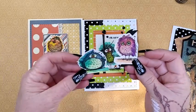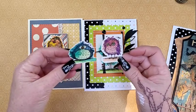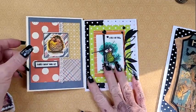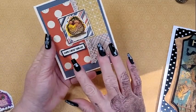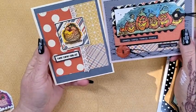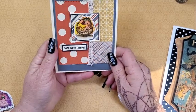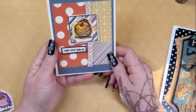I just didn't get the opportunity to make these guys into a card. Maybe they'll go on ATCs. I think they would be cute little ATCs. But this one, I'll talk about this one first. These pattern papers are the same old ones from Stampin' Up! As I used for this guy. You can see the similarities in the color schemes. But I don't know, he just feels unfinished. I'm not sure what I still want to do to him. Maybe just some bling.